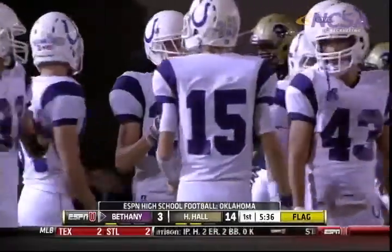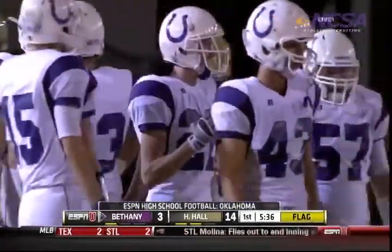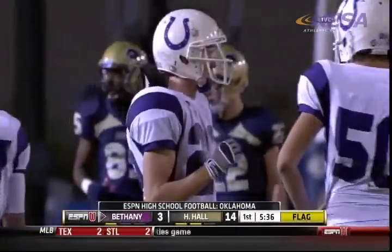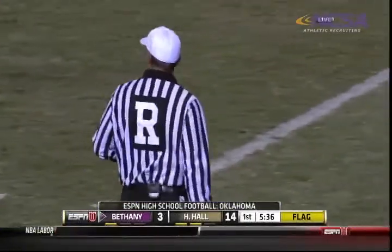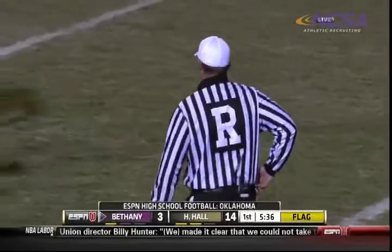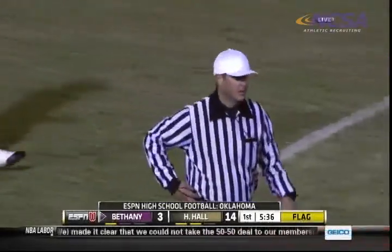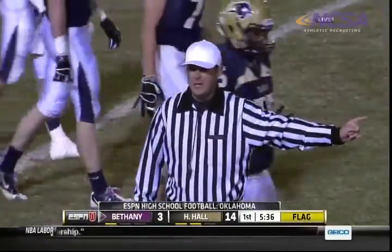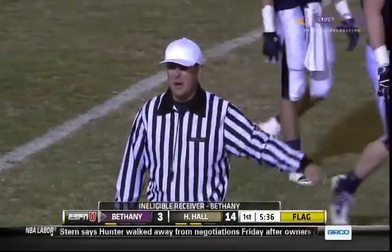If I heard it correctly, it sounded as if Blake Gilstrap came out of bounds and came back inbounds, so he was an illegal receiver. Yeah, I believe that's what they're going to end up calling there on number 31. Excuse me, I'm sorry, Blake Gilstrap, number 22. His twin. On the offense, 15-yard penalty from the previous spot.